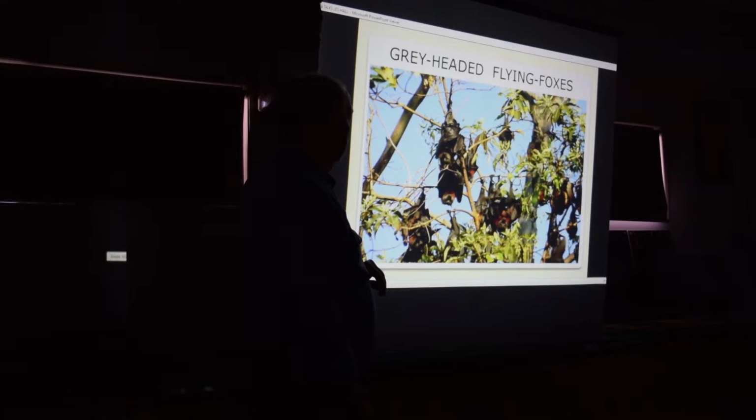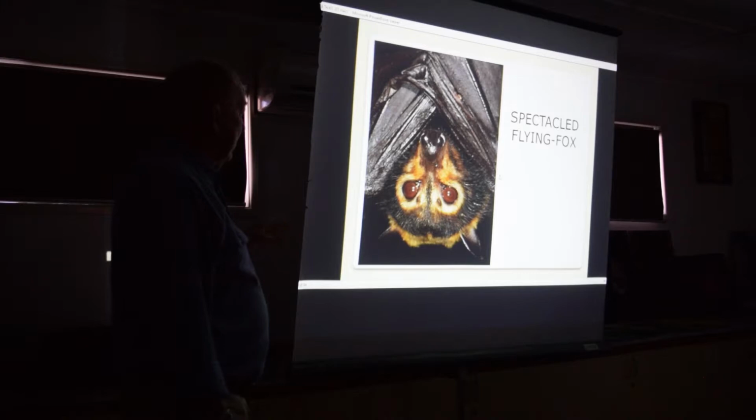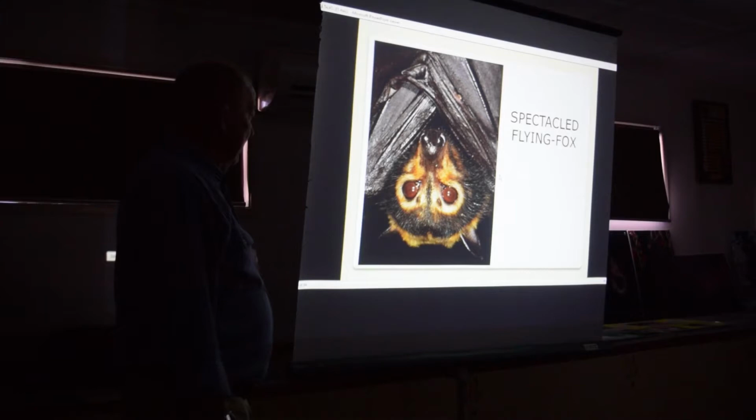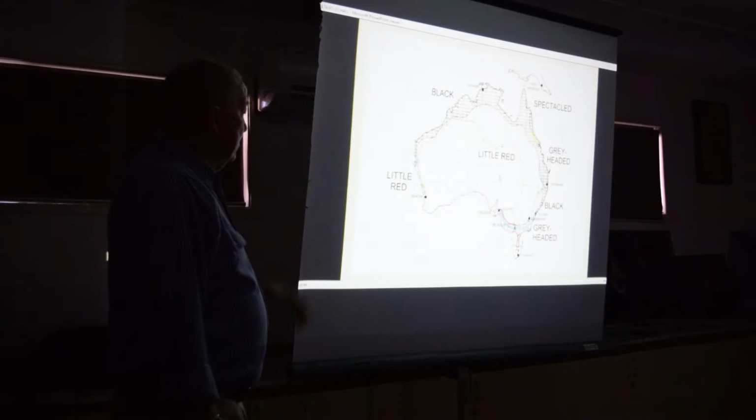Up north, you get spectacled ones. They come down to about Mackay. There's some records there now. Very pretty. They're the ones in Cairns in the main street. They're the ones that suffer badly from ticks. If any of you are up in that area, make sure you go and see the bat exhibition at Atherton. It's amazing. The person running that show's got big cages and a lot of information about bats. So that's the spectacled. So they're the four ones we've got: little reds, black, spectacled, and grey head.